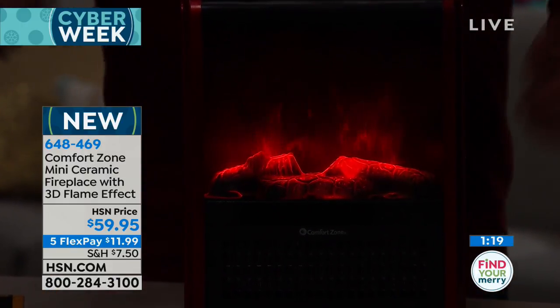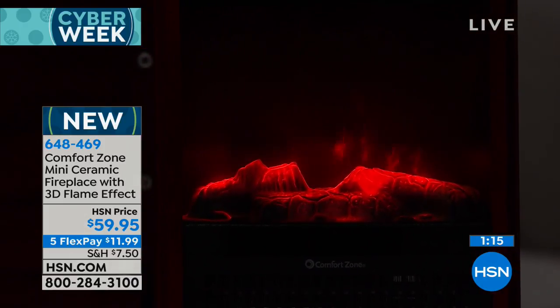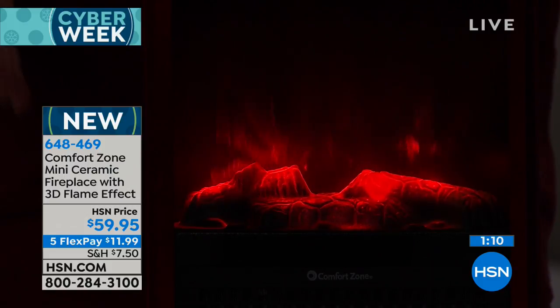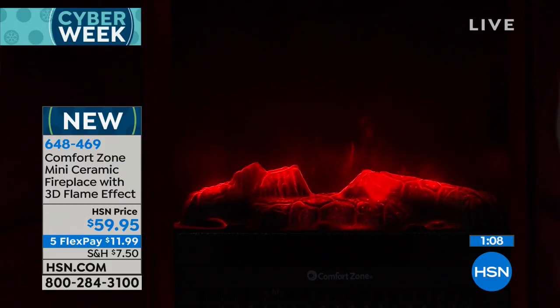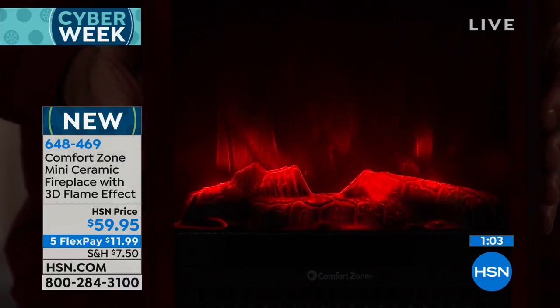But you don't have to worry about chopping firewood and taking care of ashes and cleaning the flue or any of that. Now, it is a space heater, so please read the instructions. You want to keep it 3 feet away from curtains or other pieces of furniture. Use common sense, right? That's the best thing that I can always say.